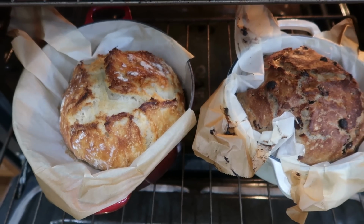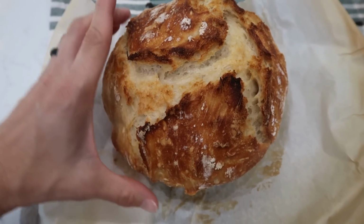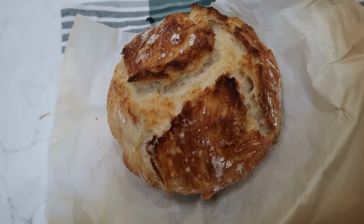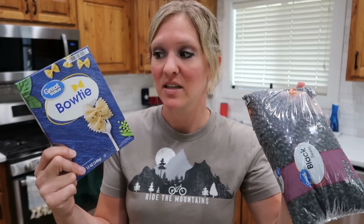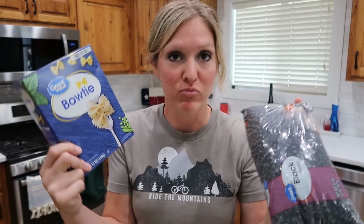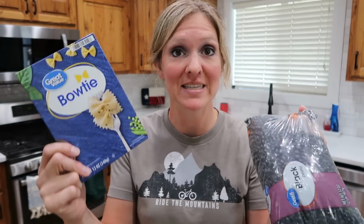Here are my breads. This is the just plain white bread out of the 3-quart Dutch oven. My tip for you is to not cut these for at least 30 minutes. Believe it or not, this, with some cooked black beans, a little bit of sausage, and frozen broccoli can make a really delicious pasta meal. In fact, let me give you a recipe for that down below.